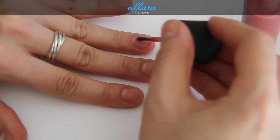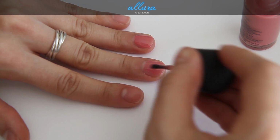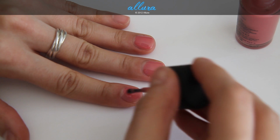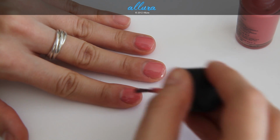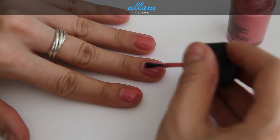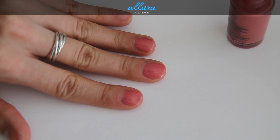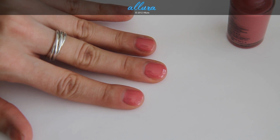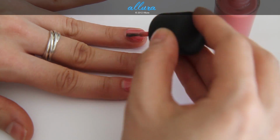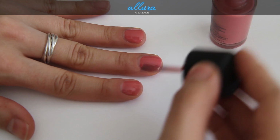Next is Angel. Now, this seems to be a little more of a rose color in the nail polish form. It is a little translucent on the first coat, but it's fairly even, so you probably could get away with just one layer. Here's coat two. Very opaque, very even.